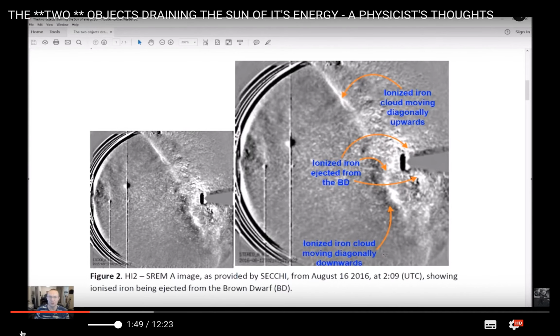Figure 2, H12 SRAM-A image as provided by Secchi from August 16, 2016 at 209 UTC, showing ionized iron being ejected from the brown dwarf. Ionized iron cloud moving diagonally upwards. Ionized iron ejected from the brown dwarf. You can see all the white. Ionized iron cloud moving diagonally upwards, so you can see it going like this.